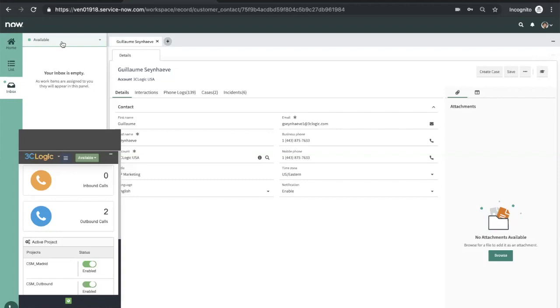If you are calling about an incident, press 1. If you are calling about a case, press 2. So I'm going to pretend I'm calling about an incident, could be about a case as well. Incident, press 1. Let's pretend I have an existing incident. Please enter your incident number. And I'm going to enter 55.